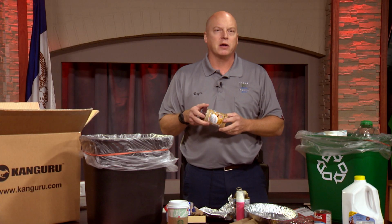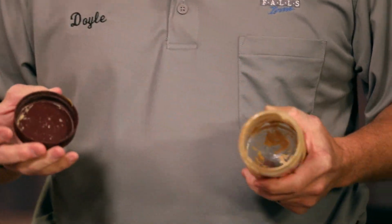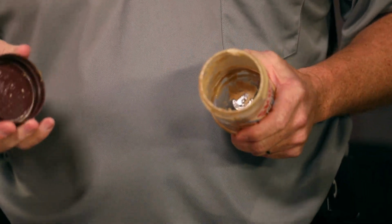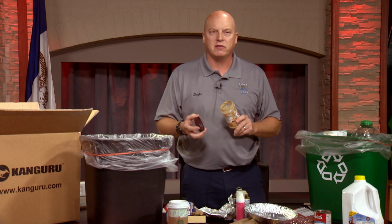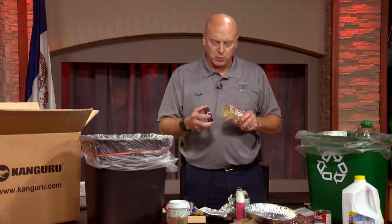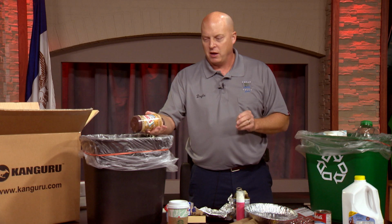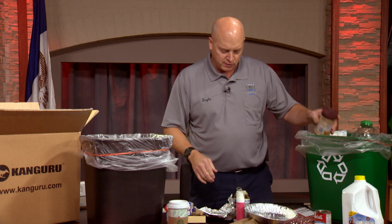We have a peanut butter container here. This one wasn't cleaned out very well, but we do want you to try to take some effort to rinse it out real quick with some hot water. It doesn't really necessarily need to be put in the dishwasher. Just rinse it out as much as you can with the hot water, a little bit of soap if you can. This can all go in the recycling as well once it's clean. If not, then you can throw it away in the garbage.